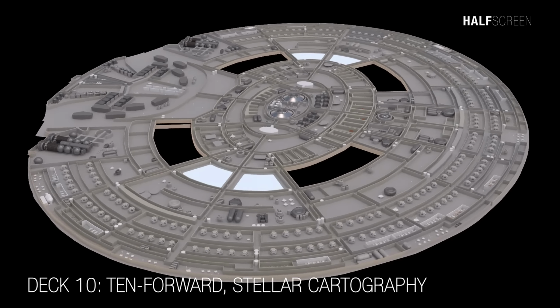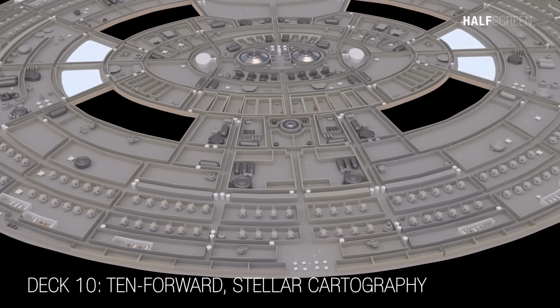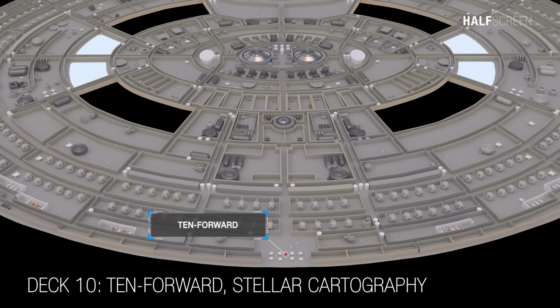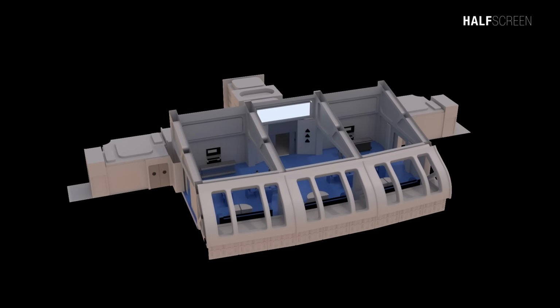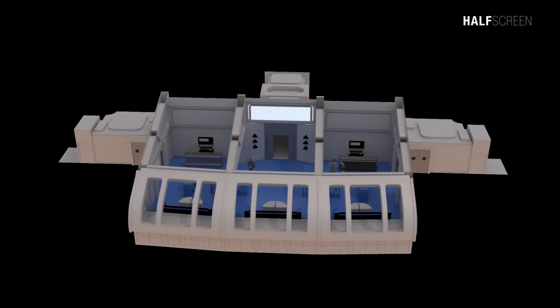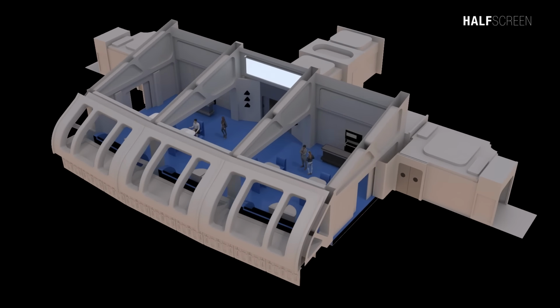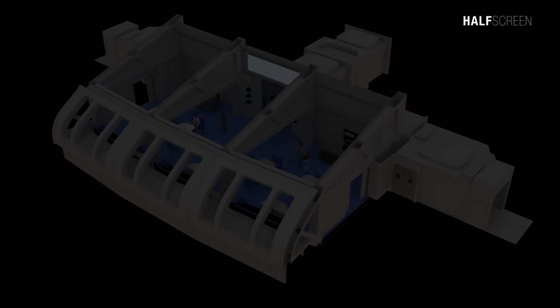Deck 10 boasts the largest volume among all the decks on the ship. At the front and center is 10 Forward, a popular gathering place for the crew to socialize and relax. The popular bar had a replicator and a spectacular view of space directly in front of the ship. 10 Forward was also one of the ship's designated emergency environmental support shelters.